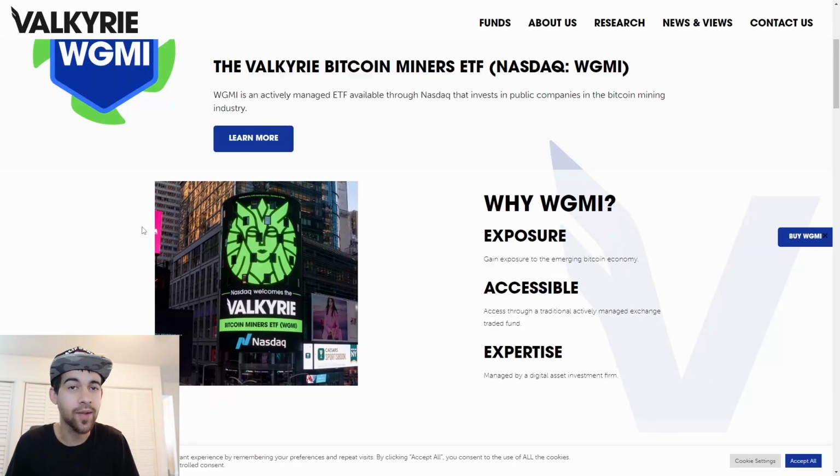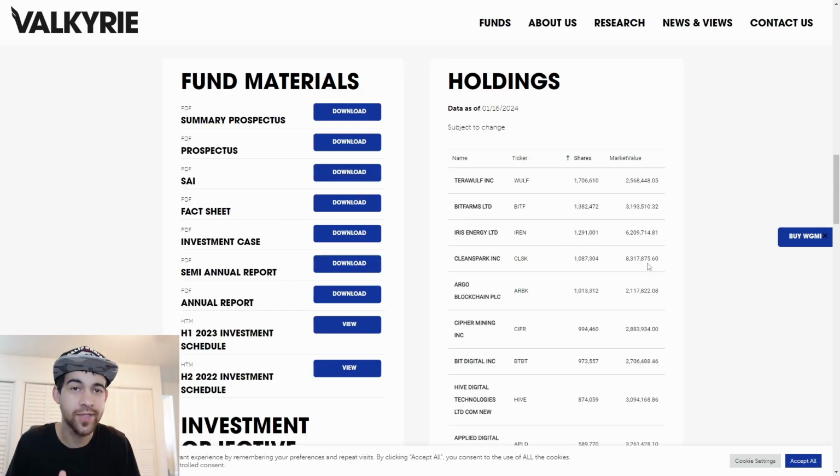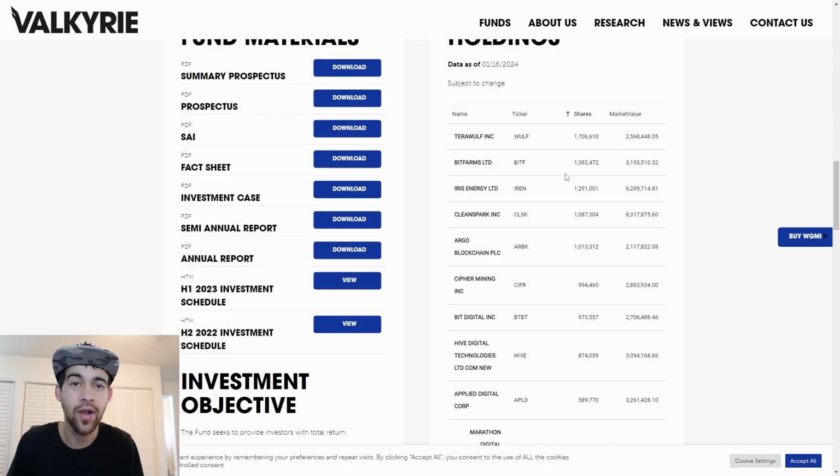And next up, I want to talk about a Bitcoin mining ETF. If you want exposure to the Bitcoin mining industry in general, if you don't want to have to pick and choose your stocks, you could always get into an ETF like this one. And the ticker symbol here is WGMI. And they don't only hold Bitcoin miners, they also hold stocks like AMD, GPU related stocks. And you'll notice that their largest positions are a lot of the miners that we talk about, a lot of the miners that I like.